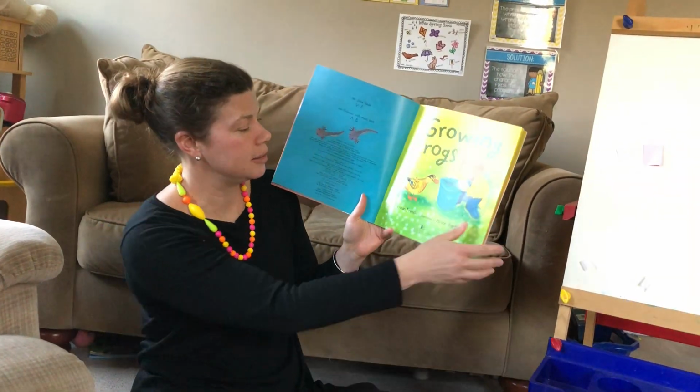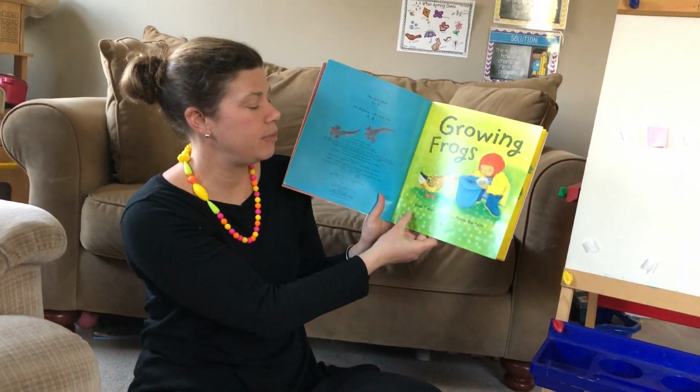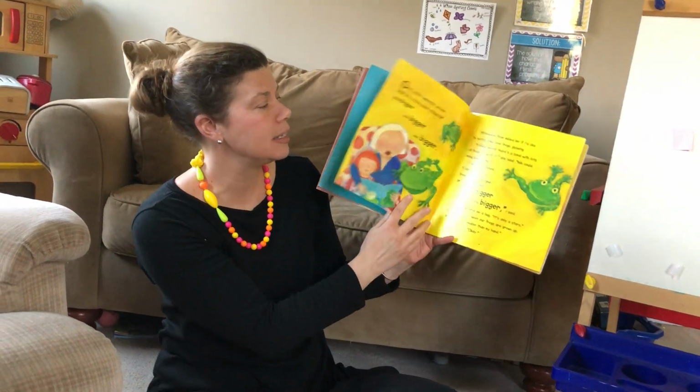Growing Frogs, by Vivian French and illustrated by Allison Bartlett.